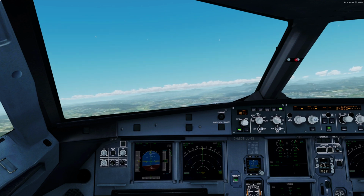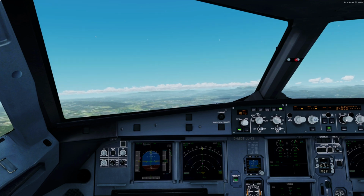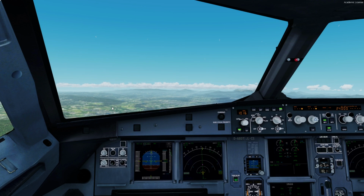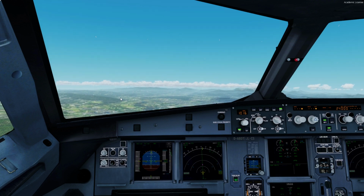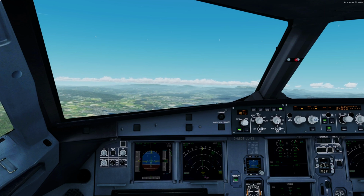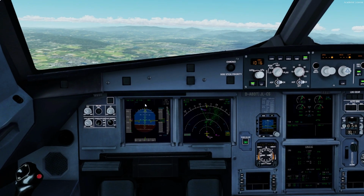Okay, 6,000. And we will open climb, alt blue, and autopilot 1 on. Autopilot 1. Checked. Okay, now autopilot 1 is flying towards Palma de Mallorca. We have now thrust climb, open climb nav.